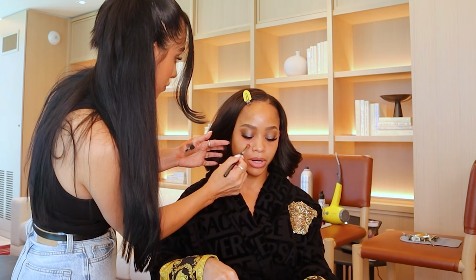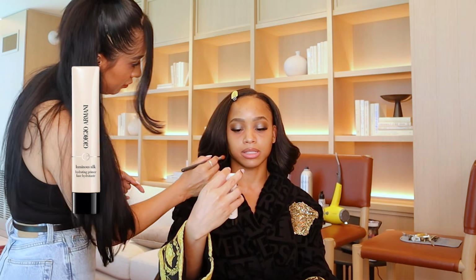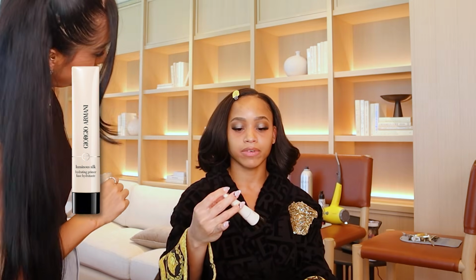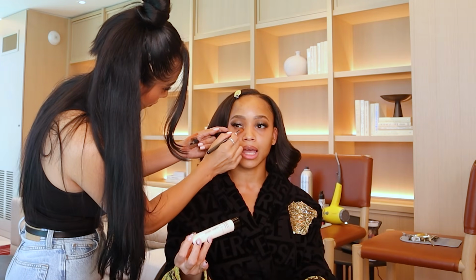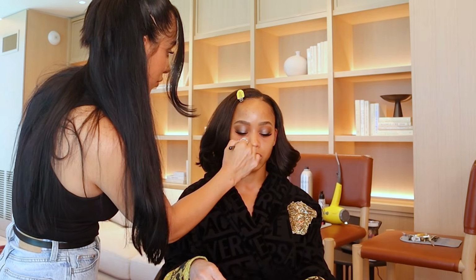Primer, holy grail primer. Right now I have been using Giorgio Armani Luminous Silk Hydrating Primer. I feel like it's a little silky and gives you that rich hydrating base. So I've been using that.